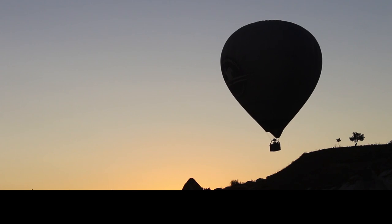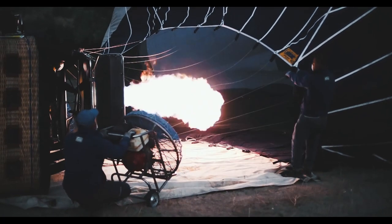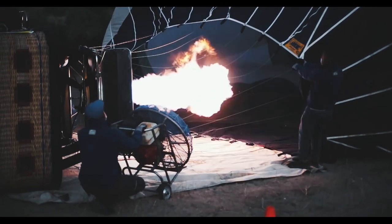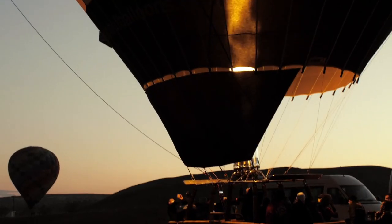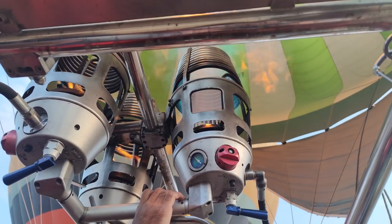Hot air balloons work because hot air rises. By heating the air inside the balloon with the burner, it becomes lighter than the cooler air on the outside. This causes the balloon to float upwards, as if it were in water. The air in a typical balloon may be heated to approximately 90 to 100 degrees Celsius above ambient temperature.